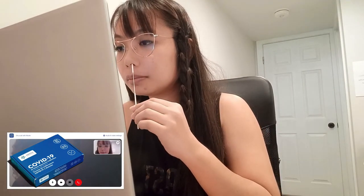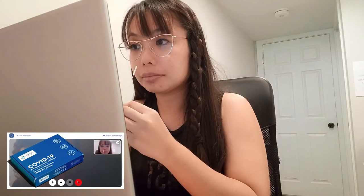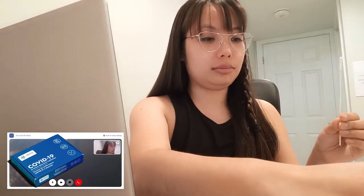Okay, go ahead. Three, two, one. Okay, next side. Three, two, and one. Okay? Put the bristles down into the tube and break the stick from the notch. Okay. And then cover the tube. Yeah, cover it tightly and then put the tube into the biohazard bag.